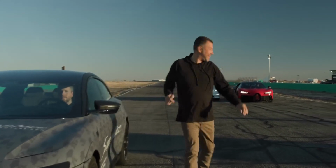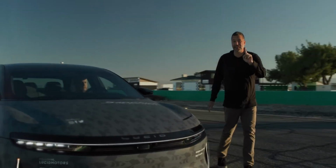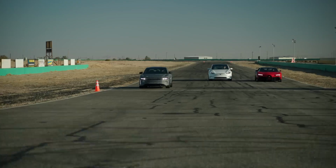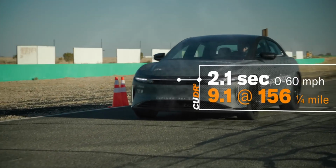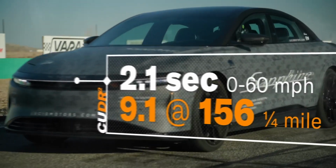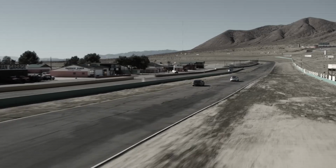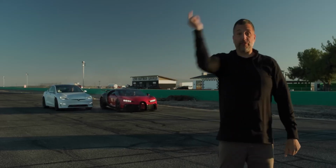Oh, we're gonna have a winner. This is gonna be a production car world record, because that is a 9.1. And keep in mind, this isn't a treated surface like you'd see at a drag strip. This is just regular old asphalt. The last time we raced a Lucid versus a Tesla, the Lucid was 8 car lengths behind. Now it's 3 in front.